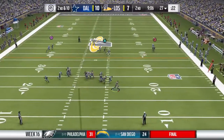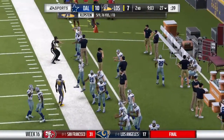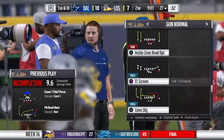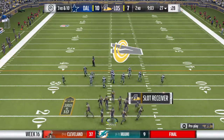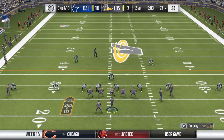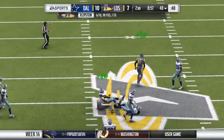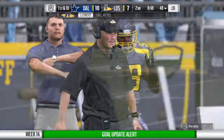Back to throw now on 2nd and 10. Escaping the pressure right. Looking sideline, incomplete. And the offense looks to pick up the first here on 3rd after that incompletion. Here's a play fake as they set up to throw. He's got his man in the crossing route. A good pickup there, a 22.